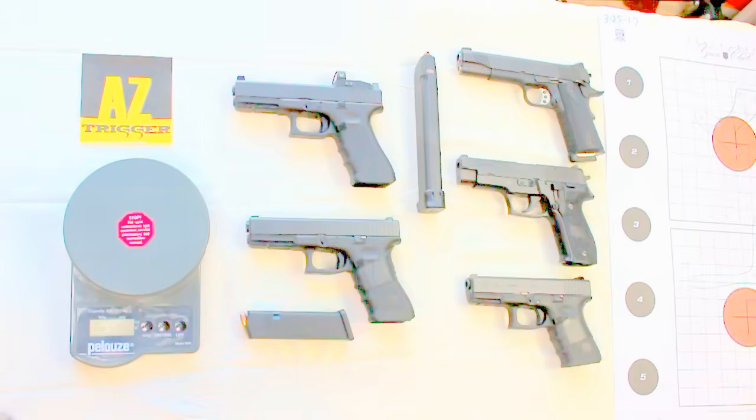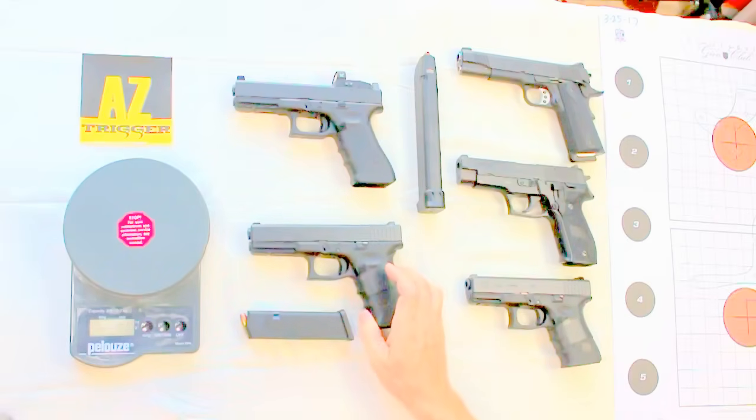You're going to see these all over the world. It's easy to buy parts for and components. People are always in demand for the Glocks, which makes them just one of the best platforms out there today. So, in my opinion, the Glock 17 is one of the best pistols, and it is right now, currently in the market, the perfect combat pistol on the market today.